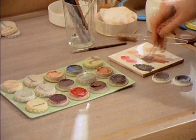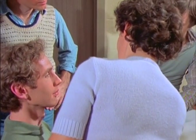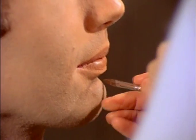One last element must be artistically correct before final rehearsals. Grease paint and powder transform the dancers into cavaliers and princesses, soldiers and angels.